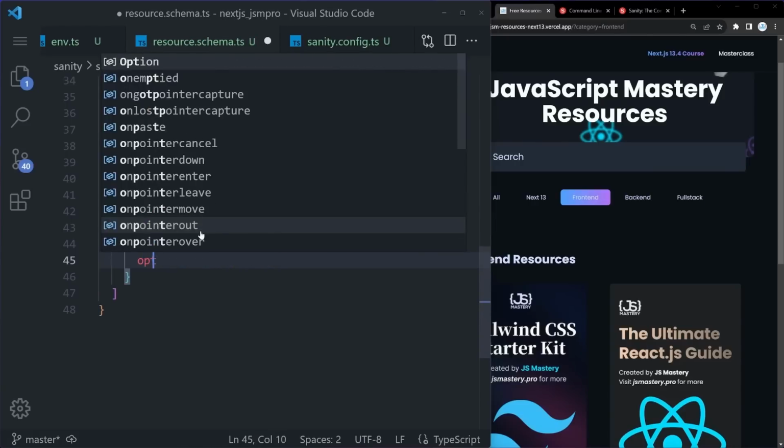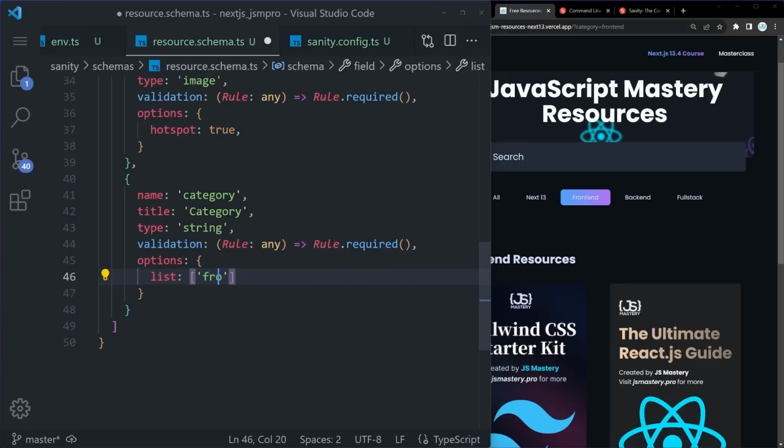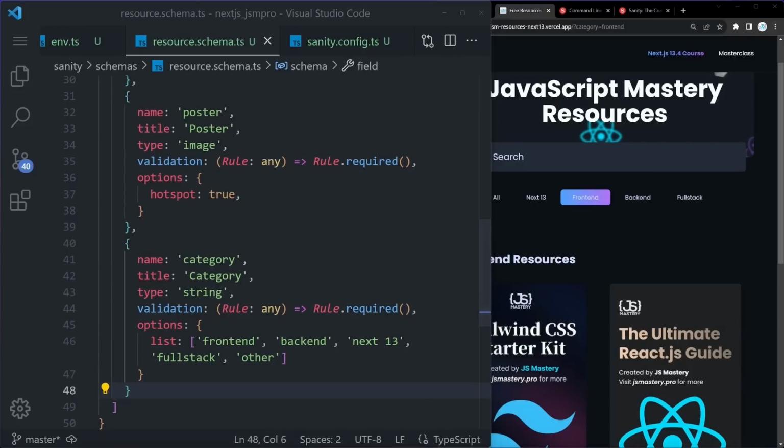And now we can provide some options, because we don't have to have all the categories in the world. We can just provide a list of a couple. Let's make that an array of frontend. Let's also add backend. Maybe we can add next13. Let's add full stack as well. And maybe other. There we go. This is good. And this is our resource schema.